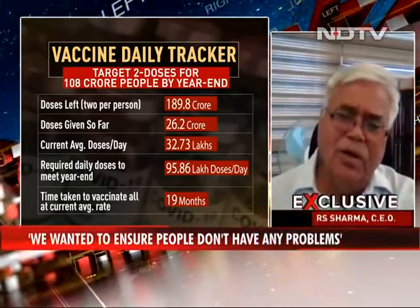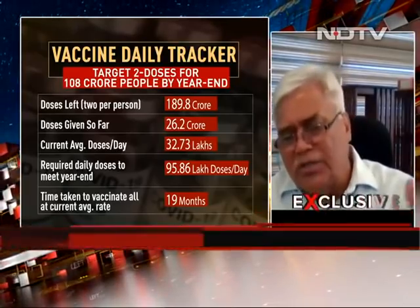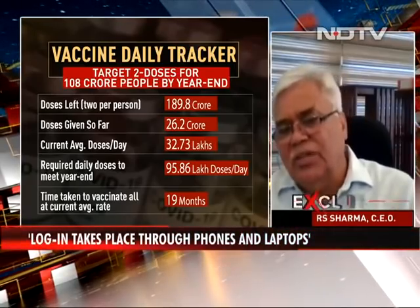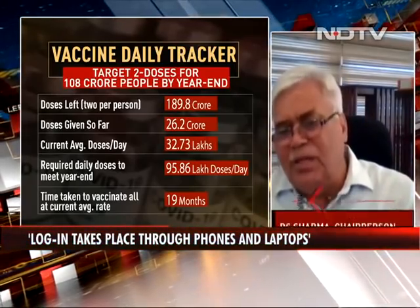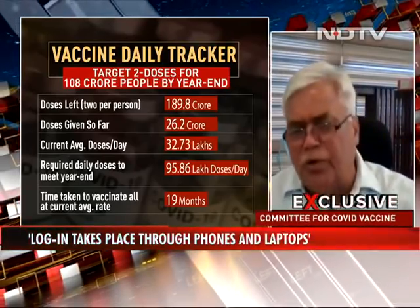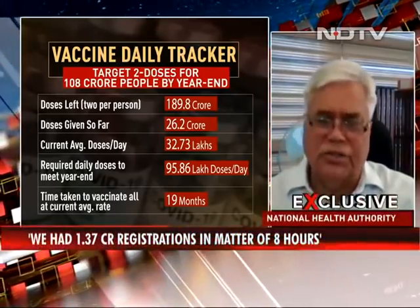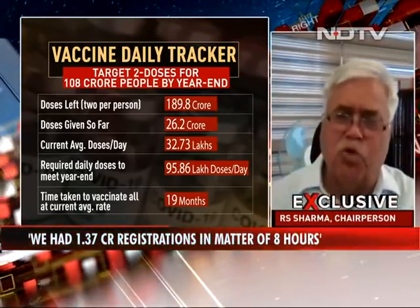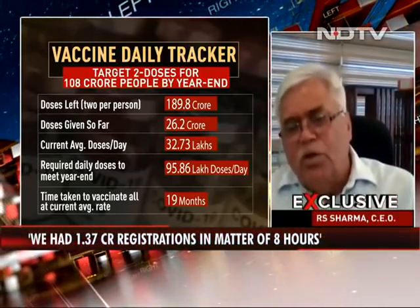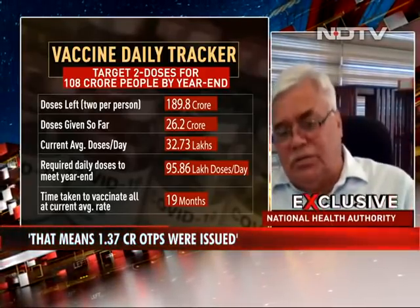For example, every login which takes place in CoWIN takes place through a mobile and OTP based method. So let's say on 28th of April when registration was opened for 18 to 44, we had 1.37 crore registrations in a matter of 8 hours, from 4 p.m. on 28th of April till 12 in the night. And obviously it means 1.37 crore OTPs.